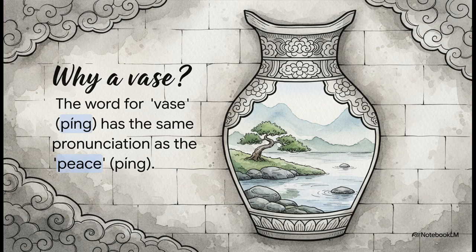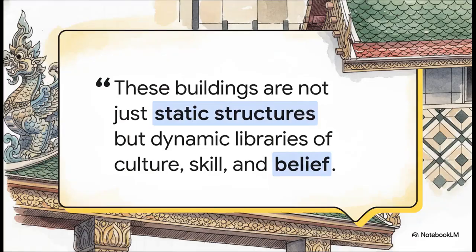It's just brilliant. So when you put all of these pieces together, the stone, the wood, the carvings, the symbols, you realize that these temples are so much more than just static structures. They're like dynamic, living libraries of culture, skill, and belief. And it's all written in a language that anyone can learn to read. You just have to know what to look for.